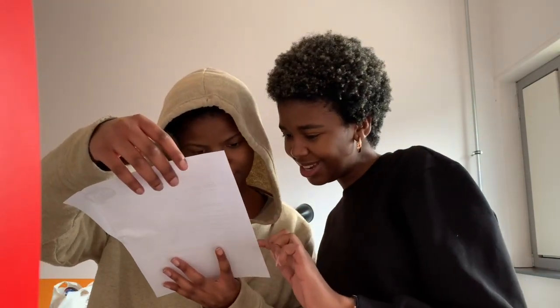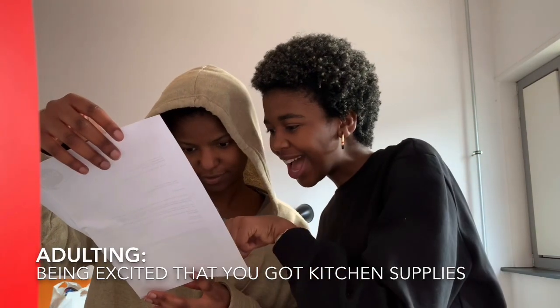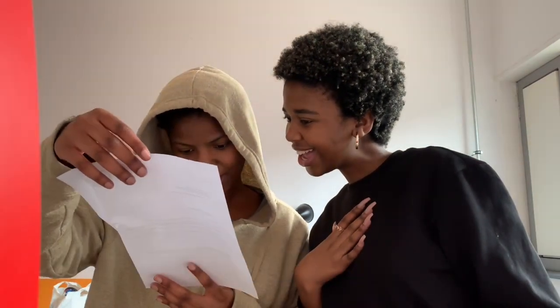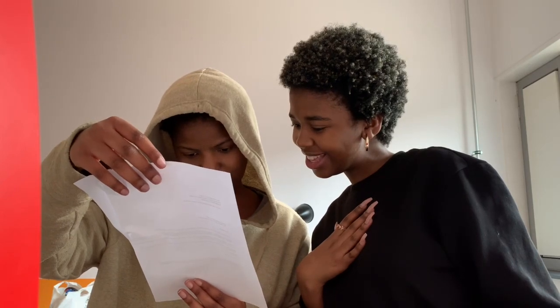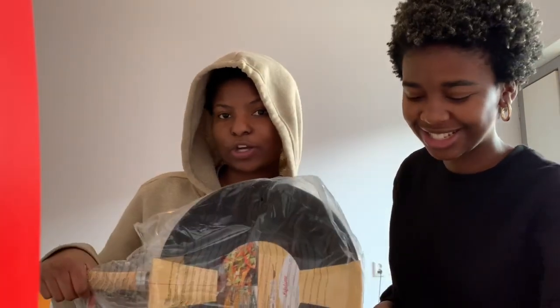Oh, what is this? A dinner plate, soup plate, knife, fork, spoon. Oh, they give me a wok, tea towel, chopping board. Oh my god, for me? Yes, all for you. A can opener. Okay, so right here is a pan to cook all the good food and you know the vibe. And then we got cutlery, so that's nice. And a brush for bottle cleaning.